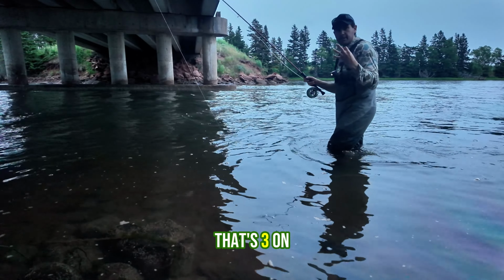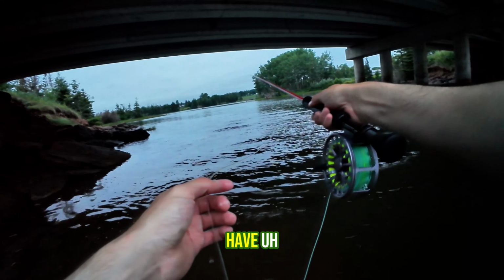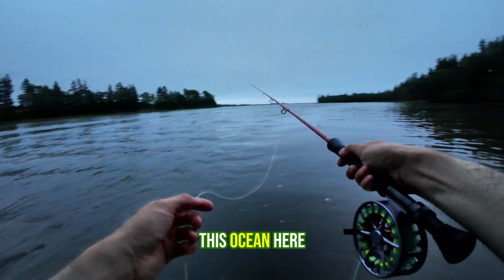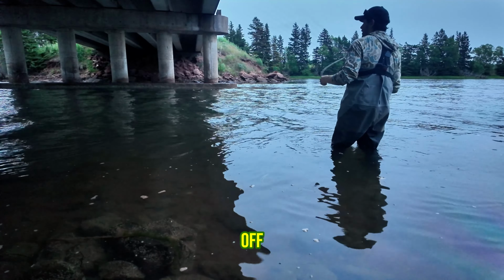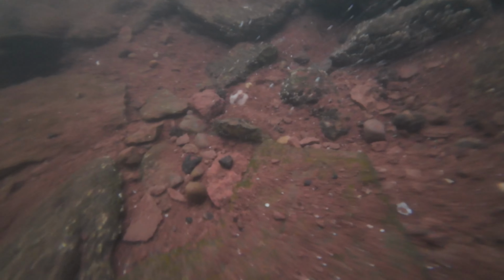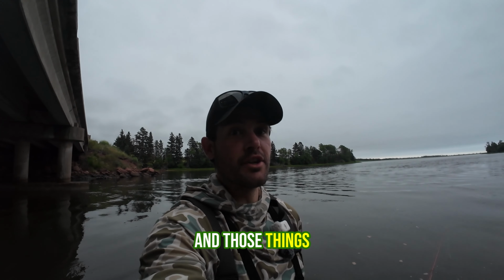Well, guys, that's 3 on the Clouser minnow so far. We still currently have water that's been high up in this estuary leading out to this ocean here. So we still have another 3 hours or so until peak low tide. Whenever the tide shuts off, the bite usually shuts off from my experience with these stripers. And those things are vicious, by the way.